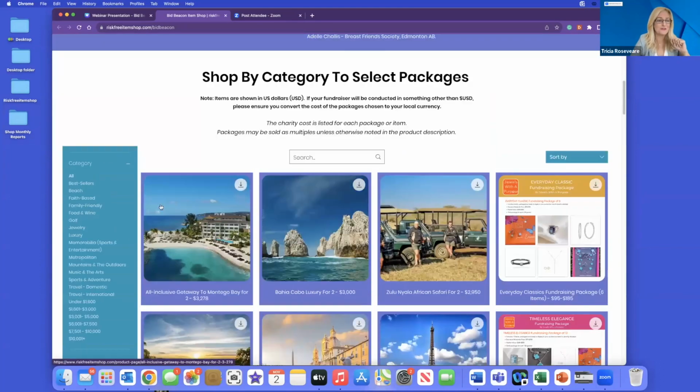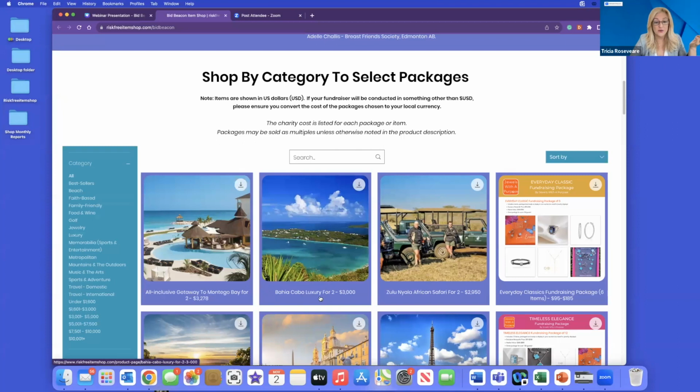You can scroll forever, or you can look at all the different categories, which is how I recommend shopping. But you're going to see a cost here. So here we have the Baja Cabo luxury for 2 is $3,000. That is the price you're going to pay if the item sells at your auction. If it doesn't sell, no harm, no foul. Everybody moves on. You just say, we didn't sell anything. And then you go on.